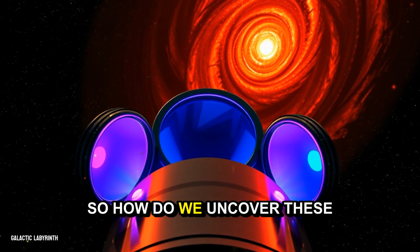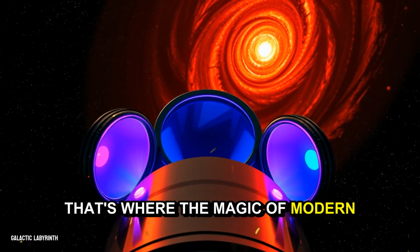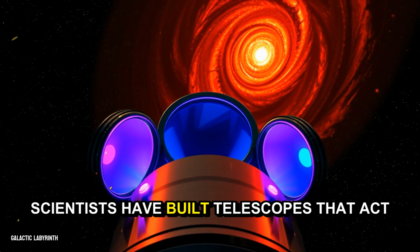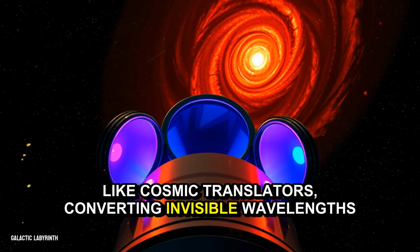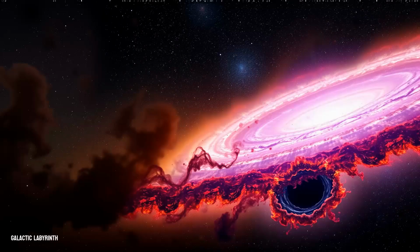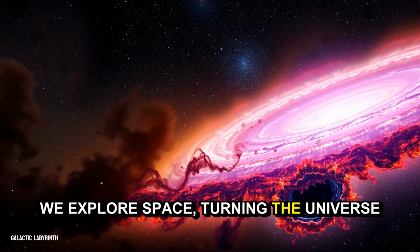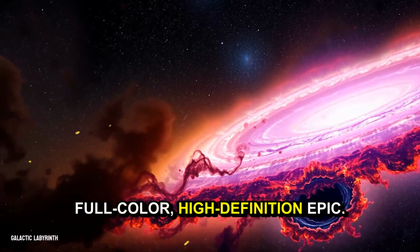So how do we uncover these hidden layers of light? That's where the magic of modern astronomy comes in. Scientists have built telescopes that act like cosmic translators, converting invisible wavelengths into images we can see and understand. These tools have transformed the way we explore space, turning the universe from a silent movie into a full-color, high-definition epic.